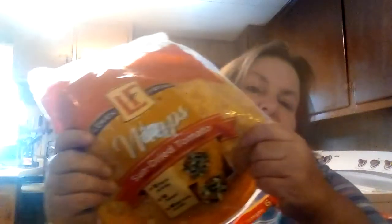And here's the buns. These are 85 cents. Sometimes they go on 70 something. But these are the buns for the chili cheddar brats. And there's the tomato wraps that I talked about.